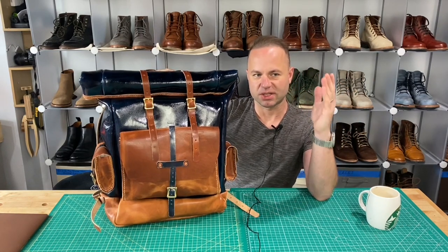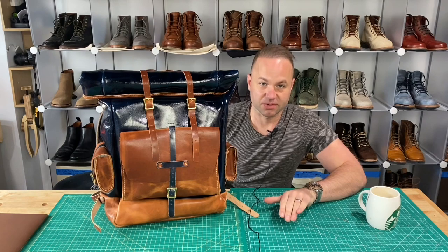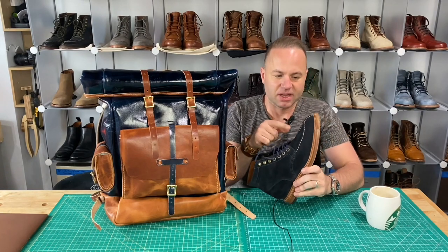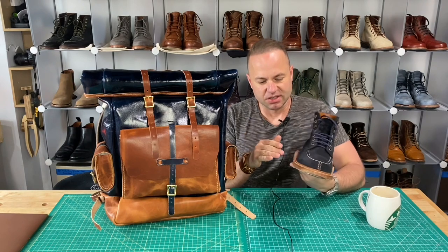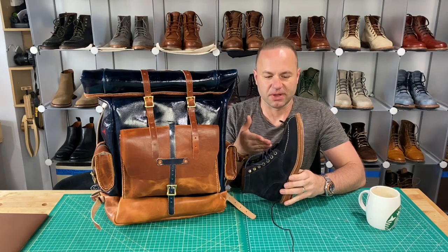deep, rich contrast. One thing that I've always loved about navy boots in particular, this is part of the reason why I love blue boots so much. All right, so here are my Grant Stone Ottawa boots in Midnight Suede. Part of what I love about navy and natural together is it's such a rich, beautiful contrast. It's almost got like a royal appearance about it.